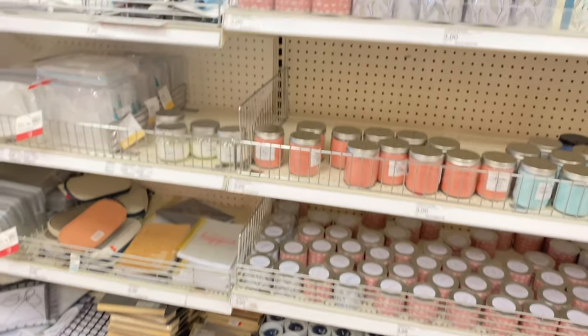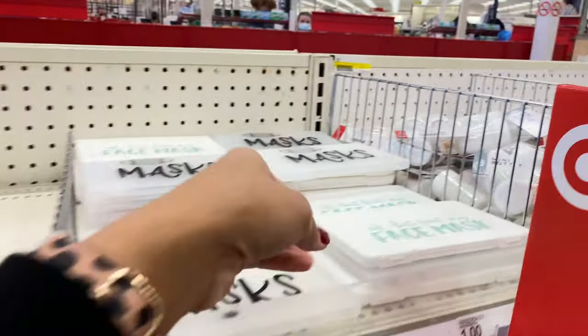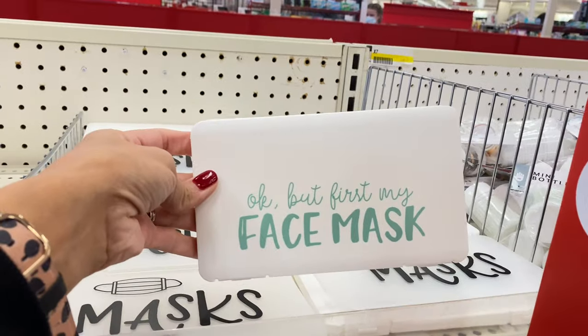They had like a whole section of candles. But like I said, I usually don't pick them up because I don't feel like they have a good scent or a scent throw to it. So that's why I don't pick it up.